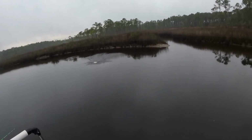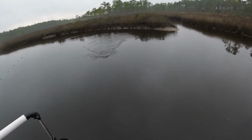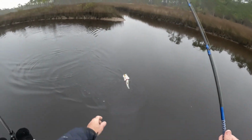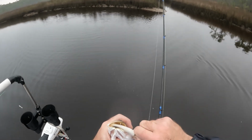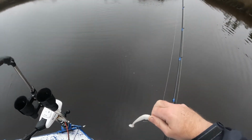Smaller one. I think that's the smallest fish of the day, y'all. You had to nail it quick, didn't you? Them big girls are gonna take it from you.